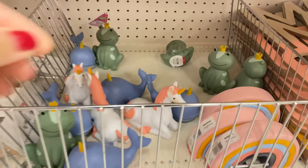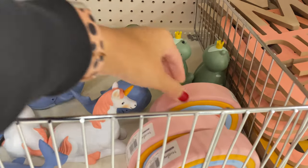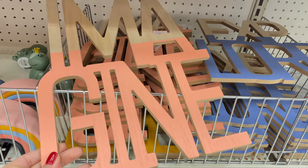If you have little ones, definitely check out the dollar spot. They have a lot of stuff that would go perfect maybe in their bedroom, bathroom, or if they have a playroom, or maybe if you even homeschool. I think all of this stuff would go perfect in all of those areas.